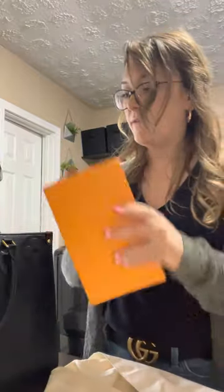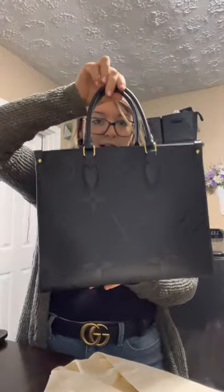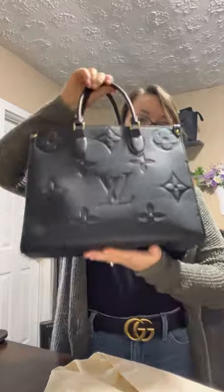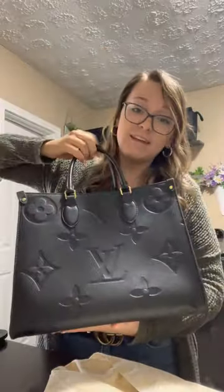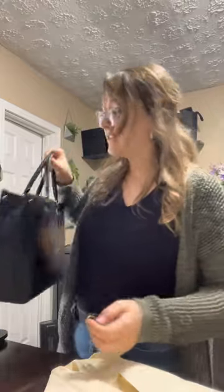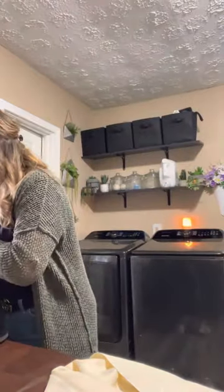So here is my black MM on the go Louis Vuitton. So this is bag number one, and this is like every day. I put this purse on the ground sometimes. I know you're not supposed to do that, but I'm rough on my things. And I'm always on the go, I'm in a rush, so it's held up perfectly great for me.